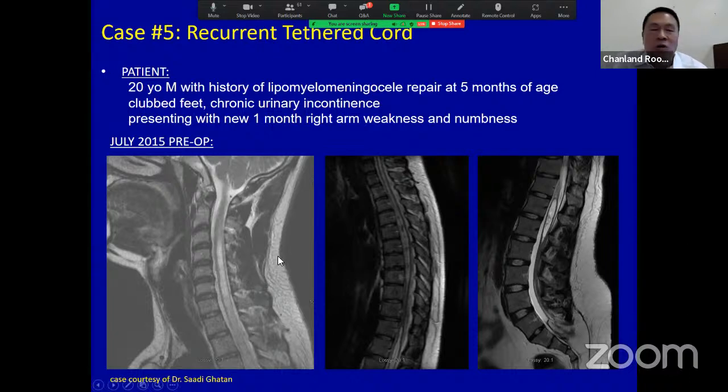In this case, a 20-year-old male had a history of previous lipomyelomeningocele repair that was done at 5 months of age. And he had been living well, but then a few months prior to his presentation, he started to develop some ascending neurologic complaints with paresthesias and some weakness. When he was imaged, what was found was a small Chiari malformation. He had a low-lying spinal cord with tethering and a sacral lipoma.